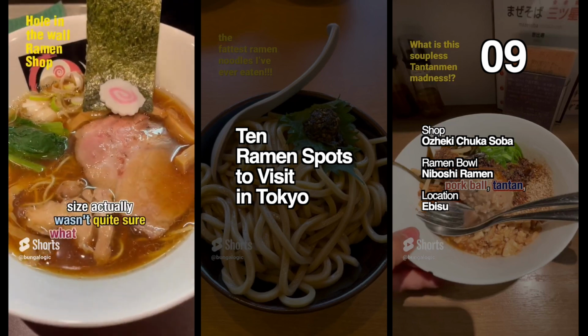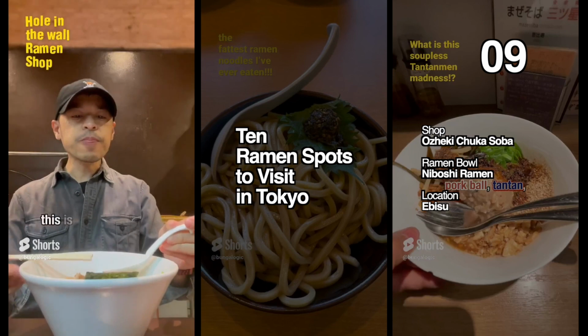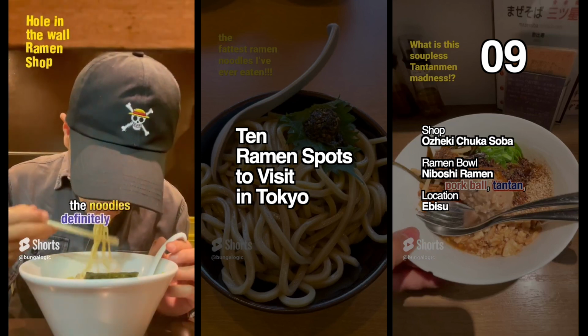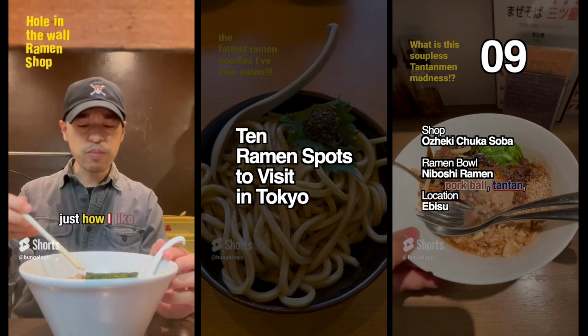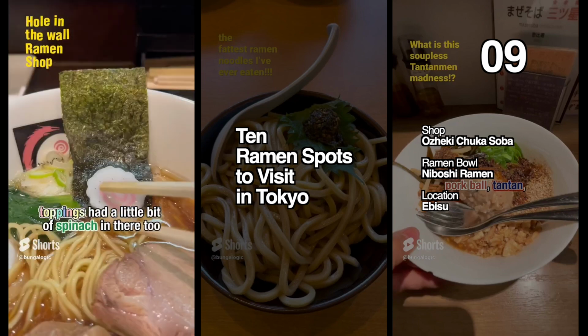I actually wasn't quite sure what the flavor was, but then upon tasting the soup, I realized, this is a niboshi broth. From there, I proceeded to chow down on my bowl. The noodles definitely were really tasty. I like that. Nice, chewy, firm, excellent, just how I like it. Good taste too. Toppings, had a little bit of spinach in there too, nice touch.